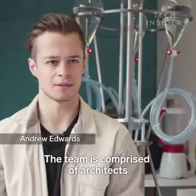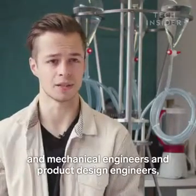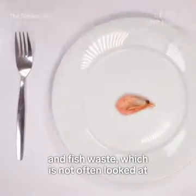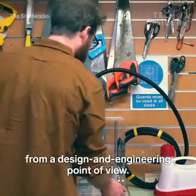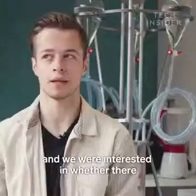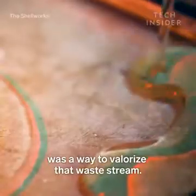The team is comprised of architects and mechanical engineers and product design engineers, and we all had this fascination with food waste, and specifically crustacean waste and fish waste, which is not often looked at from a design and engineering point of view. The shells of these crabs and lobsters will sometimes just go to a landfill where they can start emitting methane, and we were interested in whether there was a way to valorize that waste stream.